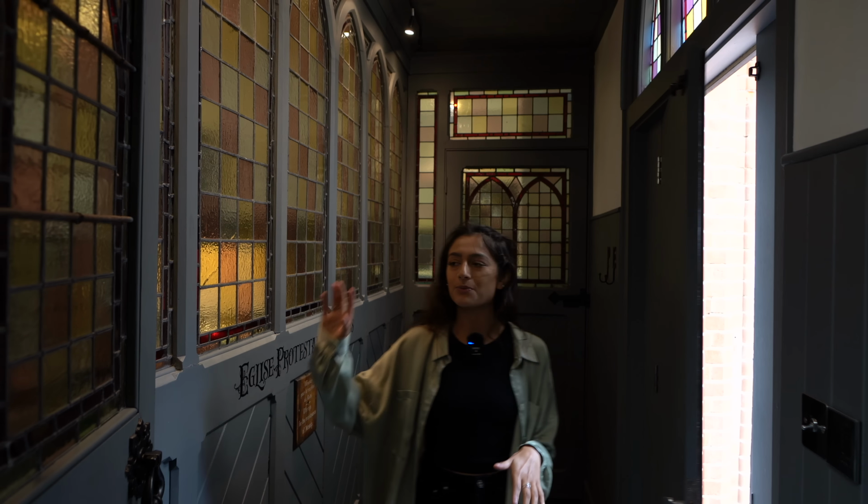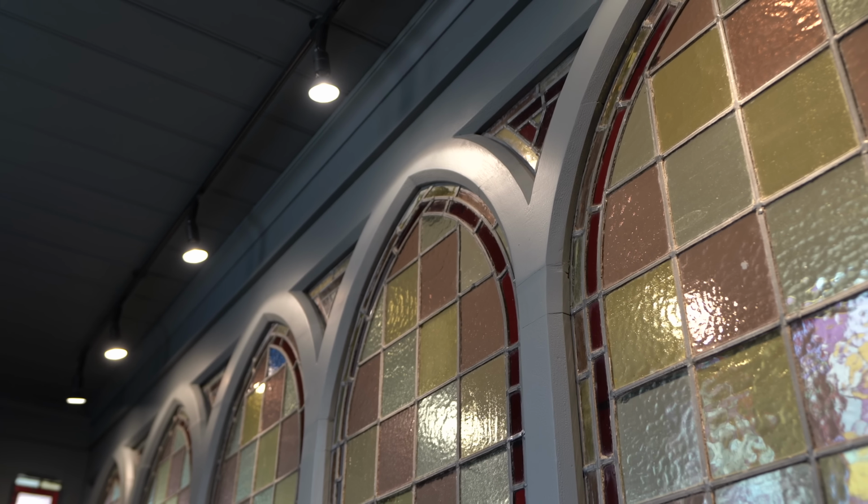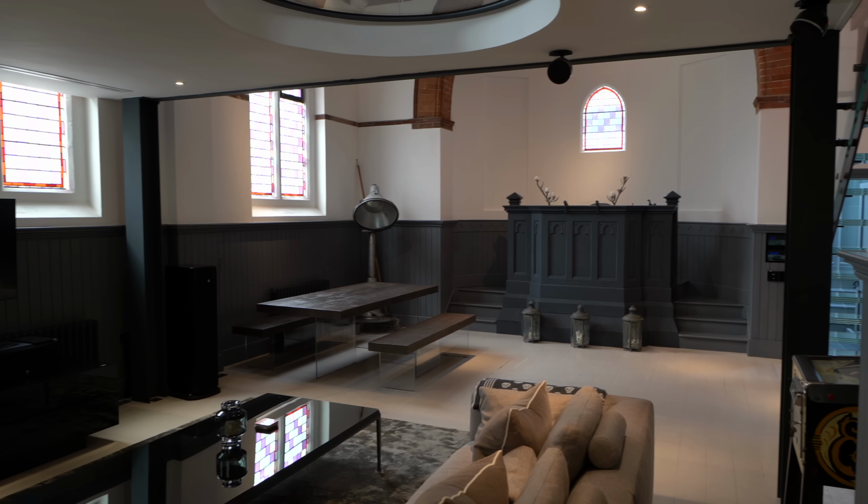Immediately when we walk in, we have got this partition wall with all the stained glass there. I like the grey paint beneath it as well because it really throws you straight into that mix of contemporary and old-fashioned. Yeah. No, it's even got the old script writing on there as well and access to the downstairs toilet.